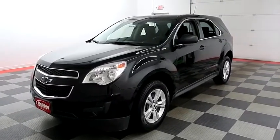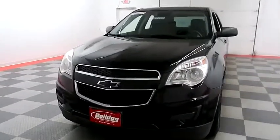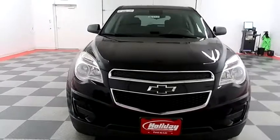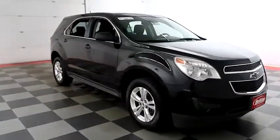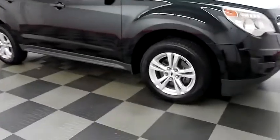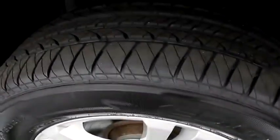Today we're going to take a look at a 2012 Chevy Equinox. Stock number is 18C456B. Starting right away up front, and then we're going to take a look down the passenger side. You have alloy wheels. Those are wrapped with Kelly Edge tires. Inside, cloth interior. Seats are clean all the way throughout.